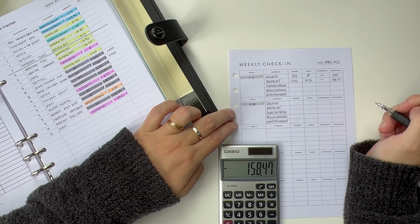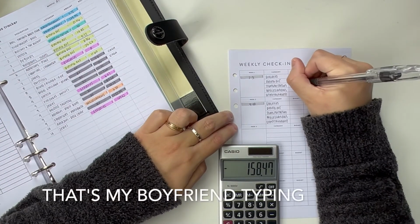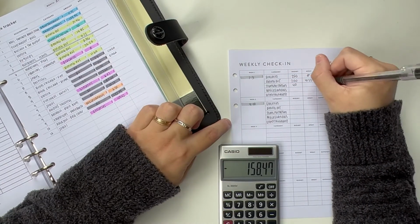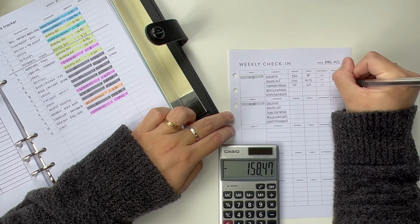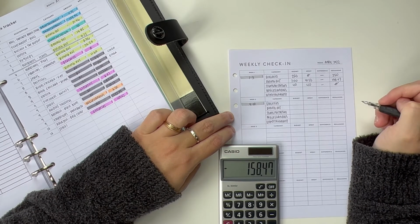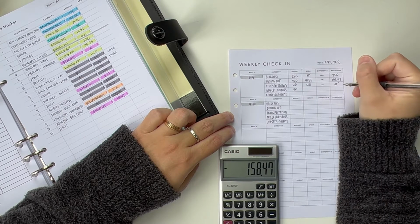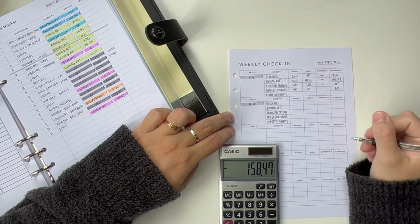All right, transportation, I put all $40 that I budgeted for on my train pass. So I have 0 left. Miscellaneous, I budgeted $50. I did not spend any on miscellaneous, so I have $50 left still.